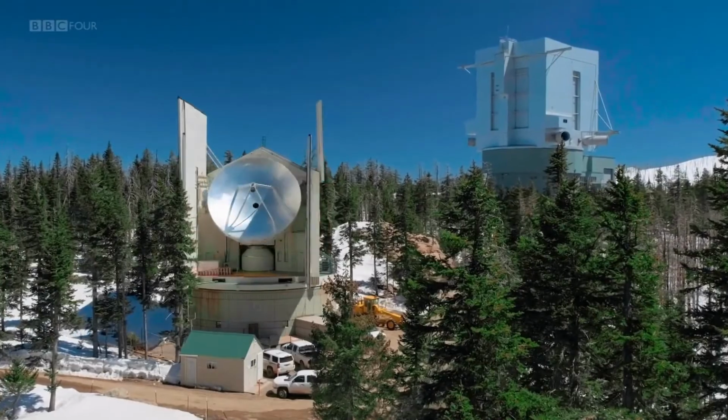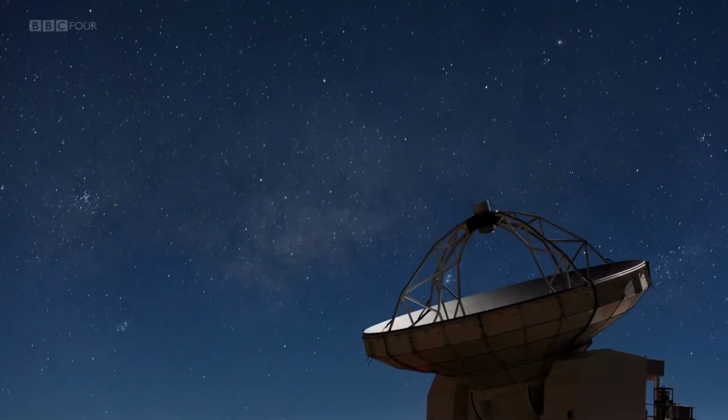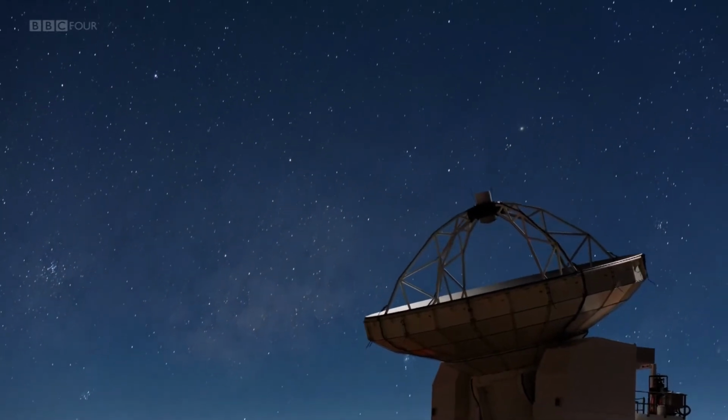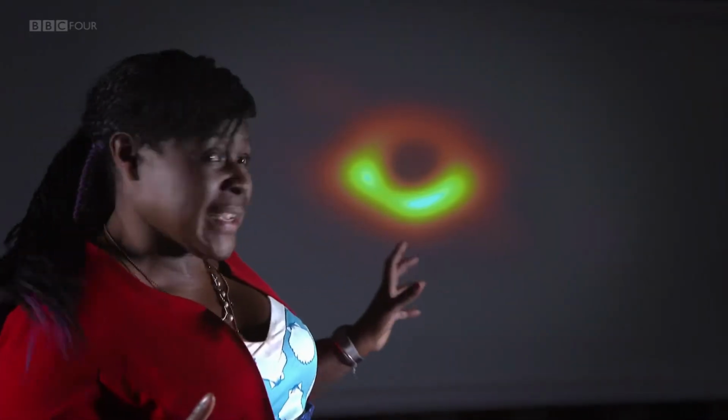This month on The Sky at Night, we meet the people behind the Event Horizon Telescope to find out how this amazing image was captured. We'll be discovering what this image can tell us about the most powerful monsters in the galaxy, supermassive black holes.